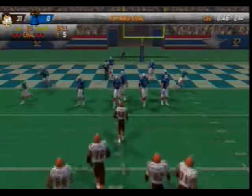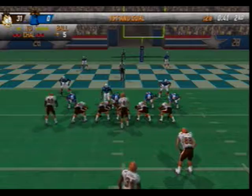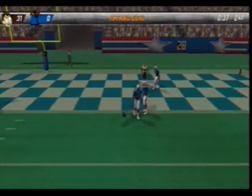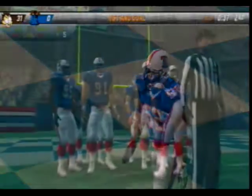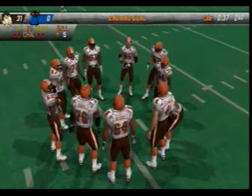It's first and goal at the 5. Here we go. The home team comes out in a nickel back. Gets the pass off. Dropped in the end zone, so the offense still has possession. And that's the last thing you want as a defender, to have the ball go right through your hands in the end zone.